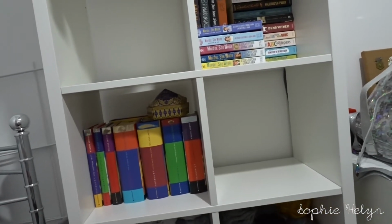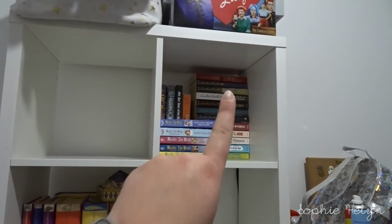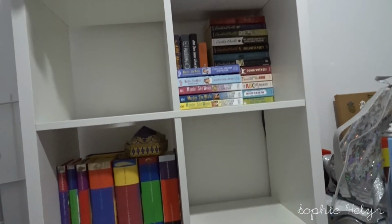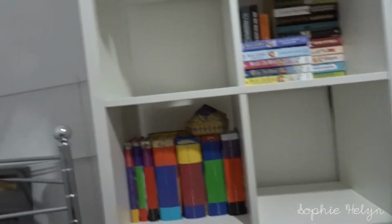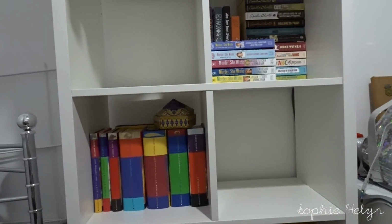Where am I going with this? And this is sort of all my crime, so I've got Agatha Christie and Murder, She Wrote books in there. So I need to decide what I want to do with these other 2 squares, but I think I might get all my books down first and maybe go through them.